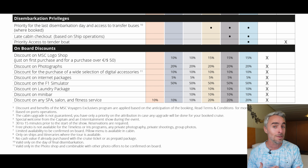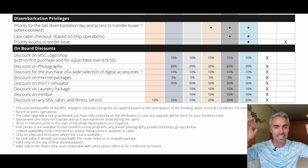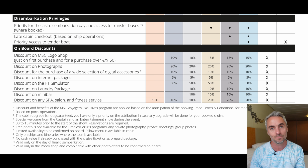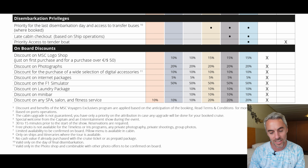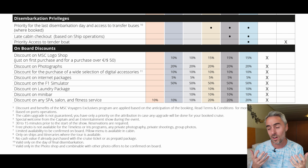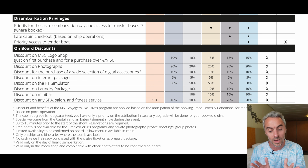You've also got some disembarkation privileges that are going to be here. And so the first one is for your gold and diamond, Blue Diamond folks, is last to debark. So if you want to stay on the ship a little bit longer, you've got a later flight, you're going to be able to do that. You're also, as a Diamond and Blue Diamond member, going to have a late checkout. So I think this bases on the ship. Most here in the US, they need you off so they can bring the other people on. So I'm not sure how great it's going to work with customs and all that, but it's always something that you can ask for. I wouldn't hold your breath on always getting that one.